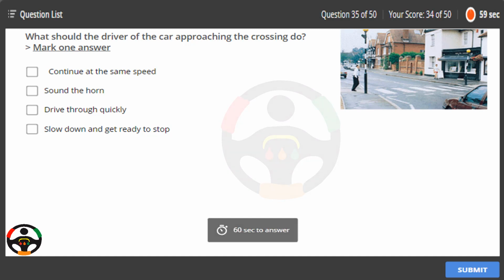What should the driver of the car approaching the crossing do? Continue at the same speed, sound the horn, drive through quickly, slow down and get ready to stop.